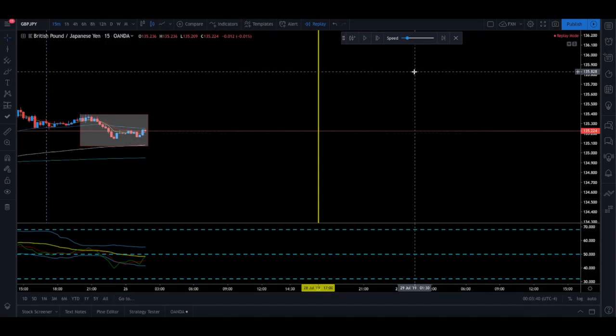Alright guys, so the first trade we're going to look at is pound JPY. Okay, now what I want you guys to do is just let's go through this together here so we can understand what's happening, what traders might be looking at, how they could possibly interpret it, and what their actions could have been versus what it should have been. So first things first, pound JPY 15-minute chart.